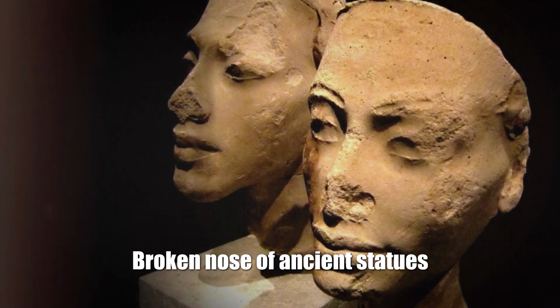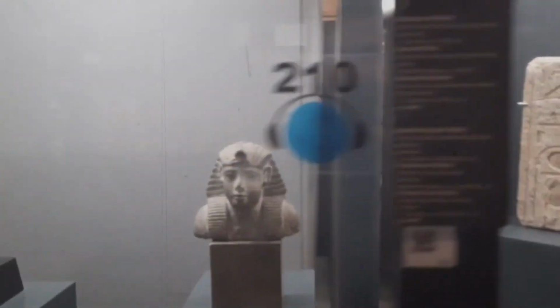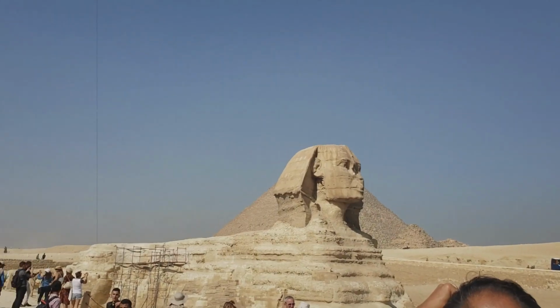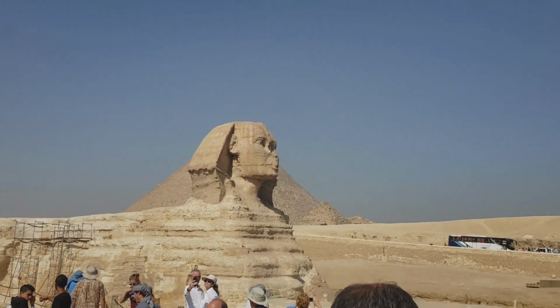Broken nose of ancient statues. The most common question asked by visitors of Egyptian halls and museums around the world is, why do statues have broken noses? It may seem inevitable that as the millennia pass, an ancient artifact will show signs of damage, but careful observation reveals a widespread pattern of deliberate destruction.